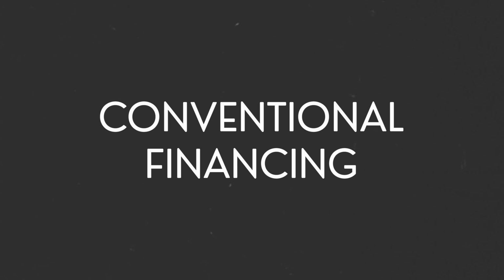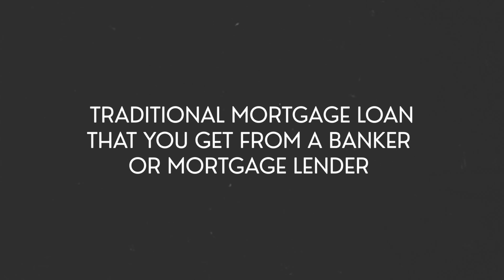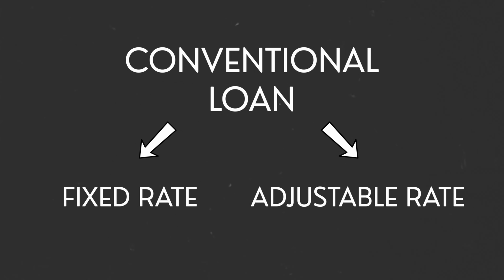Let's get started. The first method we're going to talk about is the most well-known, and that's conventional financing. This is what most people think about when they hear the word mortgage. So what exactly is conventional financing? Simply put, it's a traditional mortgage loan that you get from a banker or a mortgage lender. And these loans typically come in two main types: a fixed rate and an adjustable rate mortgage.